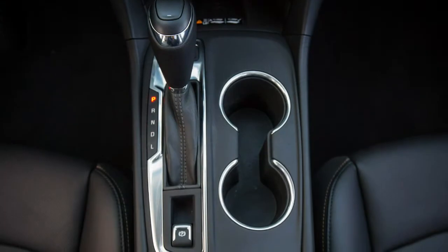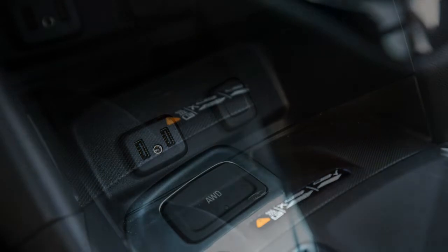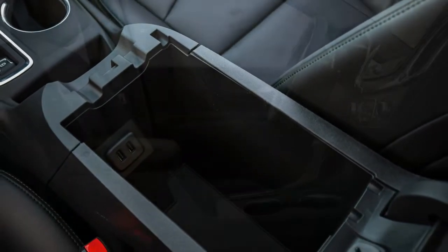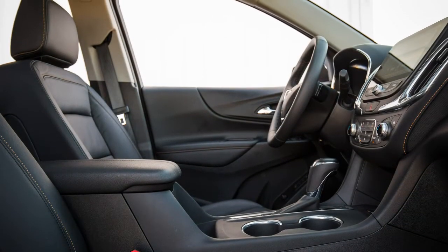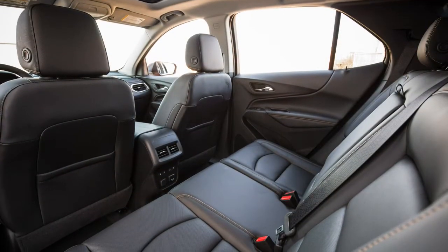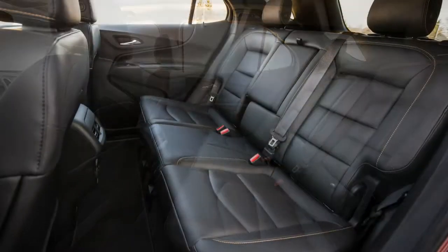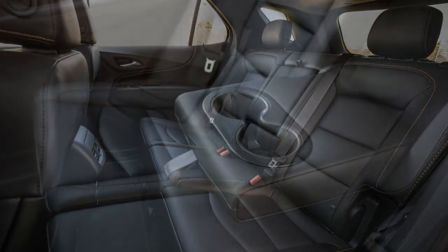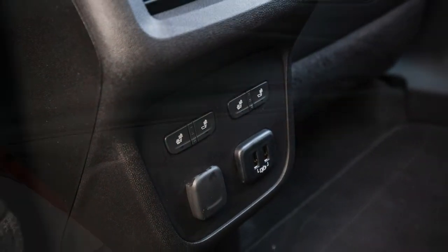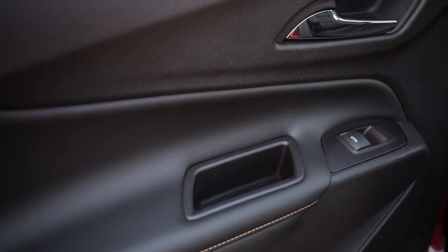Starting at $35,330 with all-wheel drive, the Premier includes a 6-speed automatic transmission, LED head and tail lamps, leather trim, driver and front passenger seats with both heat and ventilation, a heated steering wheel, heated rear seats, dual-zone automatic climate control, proximity entry, and remote starting. The OnStar communication system includes a 4G LTE Wi-Fi hotspot, while the Chevy MyLink setup is commanded through an 8.0-inch touchscreen and offers Bluetooth, Apple CarPlay, and Android Auto connectivity.